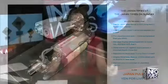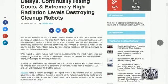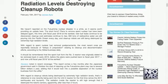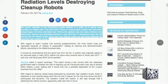So regardless of the hashtag alternative facts, plans to remove spent nuclear fuel have been delayed again. 2018 is the earliest estimate there. New fuel leaks continue to be discovered. Cleanup costs are estimated to continue to rise by billions of dollars each year. It's going to take decades to remove the melted fuel debris from damaged reactors. And guess what, everyone? 300 tons of radioactive water are still pouring into the Pacific Ocean every single day. So it's going to be a long time before things at Fukushima are actually cleaned up, regardless of whatever alternative facts are put out there.